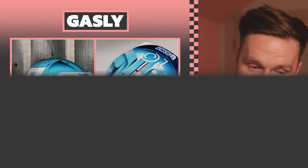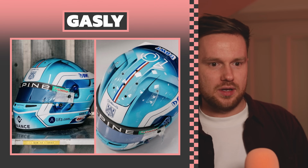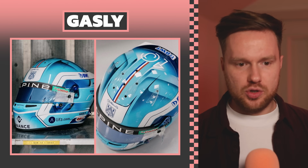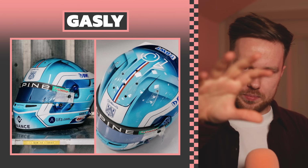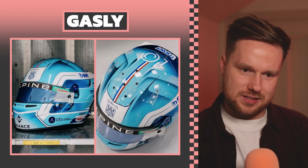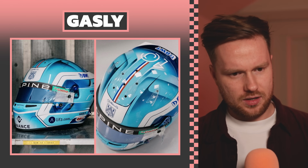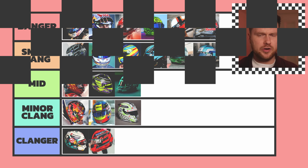Pierre Gasly has brought an icy blue to the field, similar to George Russell in terms of the colour, but very different execution in terms of a lot more gradients in there. Actually, that top-down angle I think is really smart. I do actually quite like this. I think this is probably one of my favourite Gasly lids that I can think of, you know. I'm going to put it in small bang, and then I'm going to have a think once I've got everything in place. Very good job here, well done.